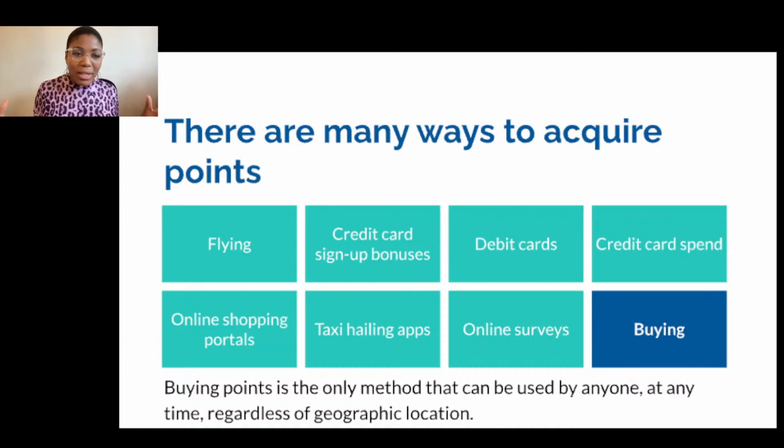Then there's also online surveys, but I just find this tedious. It's literally if you've got nothing to do or you want an alternative to doom scrolling on social media, this is actually a good way of earning points. But again, you may only earn a couple hundred points per survey.